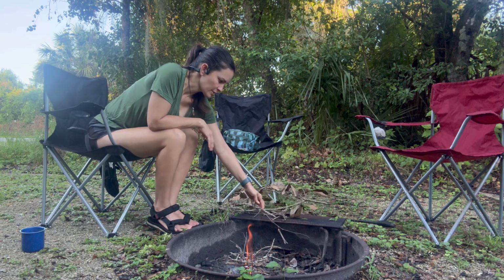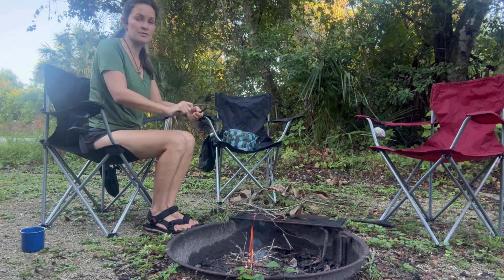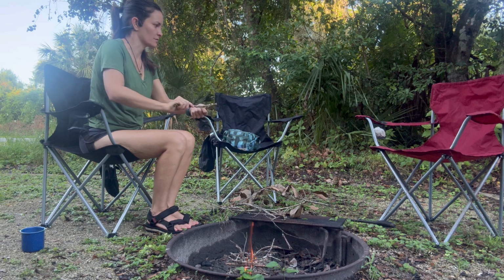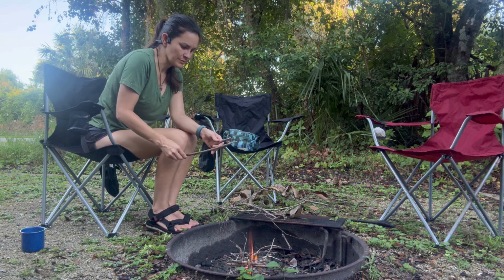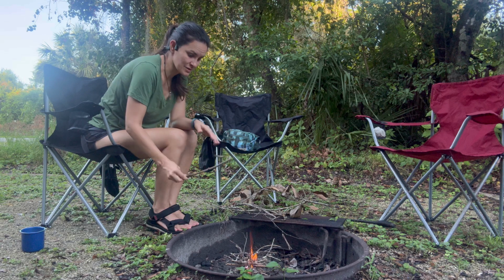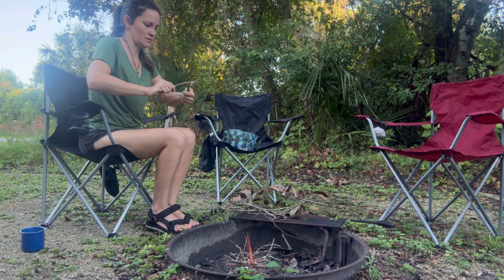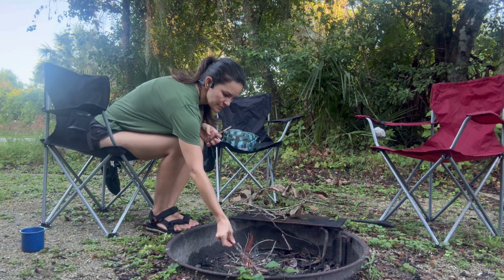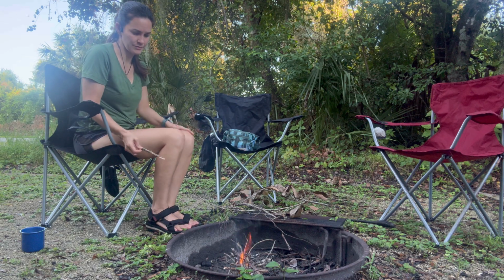We couldn't get firewood last night when we got here because the outpost, of course, you guys remember, was closed. So I'm kind of just gathering whatever debris is sitting on our campsite. Most of it, honestly, is pretty wet because, as you guys saw yesterday, this place is just underwater. But even a little fire, it makes all the difference in the world.